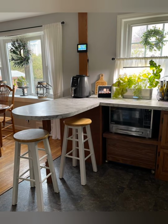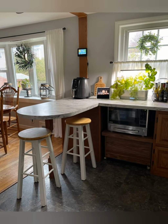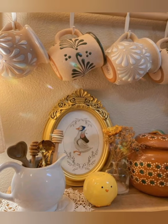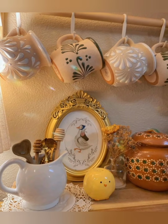Repurpose furniture creatively. Use an old dresser as a bathroom vanity or a sideboard as a kitchen island. Add vintage knobs or a fresh coat of chalk paint to update without losing charm.